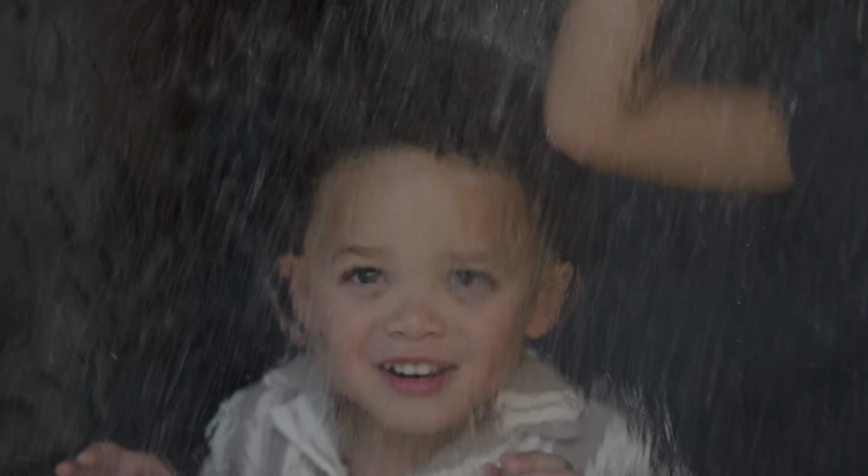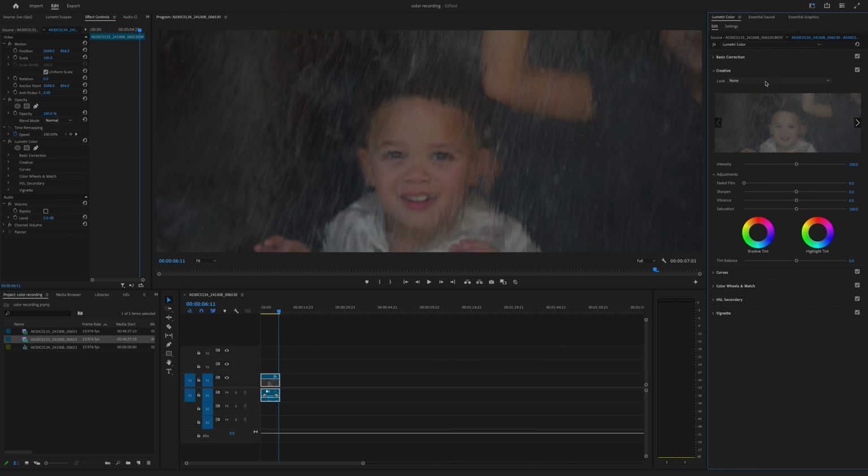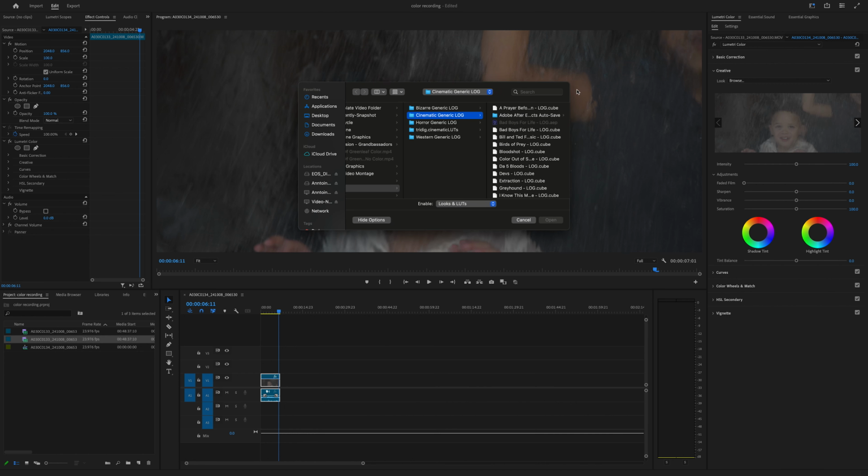You can tell immediately that it gives us a much richer image. When stepping into the next stage of color grading, I like to use a file called a LUT. These are pretty popular all over the internet and you can find tons for free, and I'll even link the ones that I'm working with here.